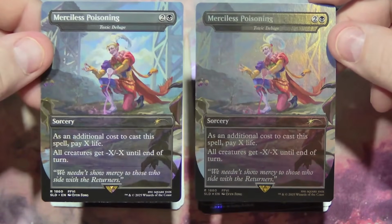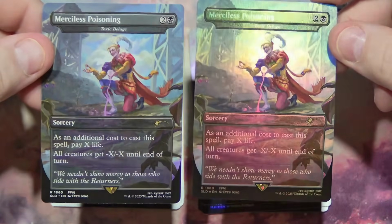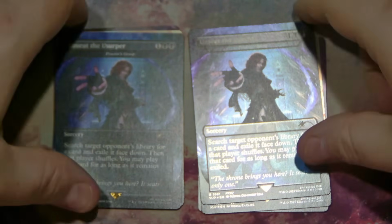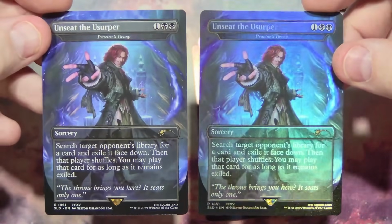Kefka. As an additional cost to cast this spell, pay X life. All creatures get -X/-X until end of turn. Kill everything. Alright, here we have Ardyn from 15. Unseat the Usurper, also Praetor's Grasp.